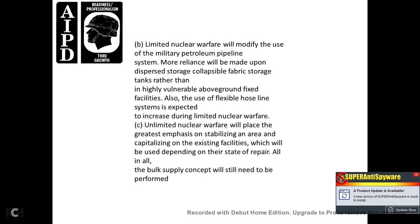Limited nuclear warfare will modify the use of the military petroleum pipeline system. More reliance will be placed upon dispersed, collapsible fabric storage tanks rather than highly vulnerable underground and above-ground fixed facilities. Also, the use of flexible hose line systems is expected to increase during limited nuclear warfare.